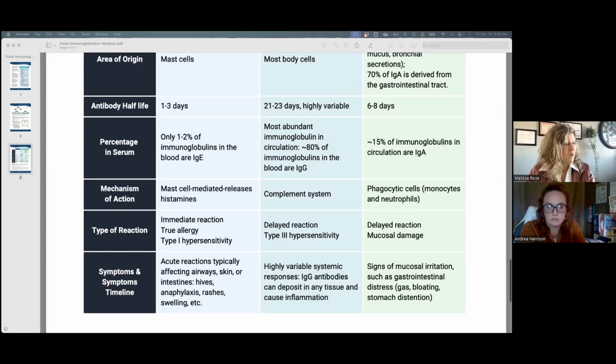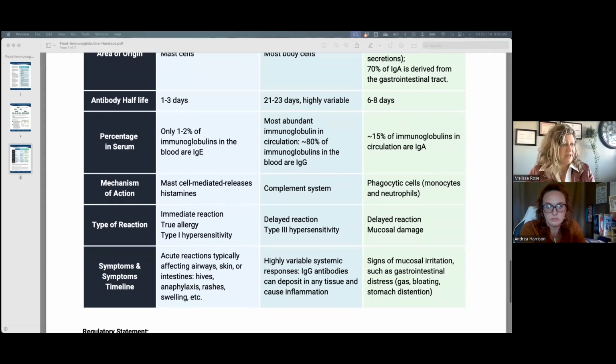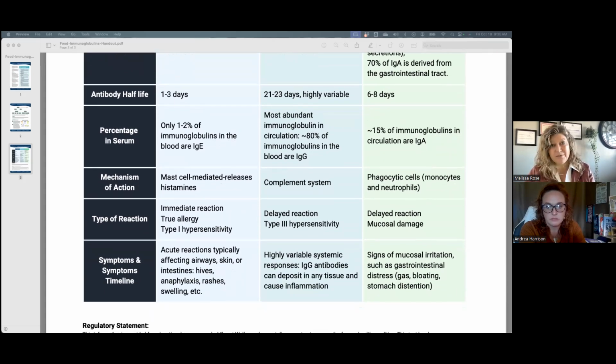I'm just going down the line here talking about IgA reactivity. This is a delayed reactivity, and this can really start to damage the mucosal layer in the digestive tract. And this, quite frankly, is where we then start to see leaky gut. If we get a leaky intestinal tract, then we get another layer of immune system reactivity, and it just starts to compound.